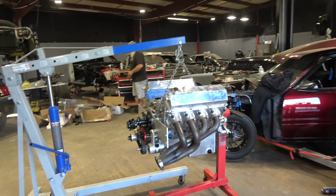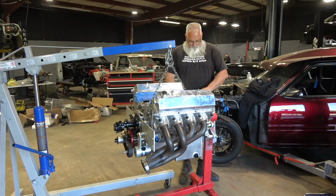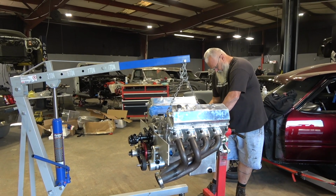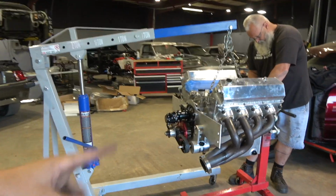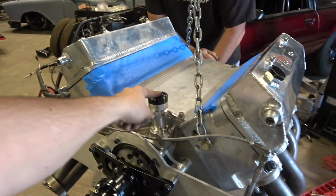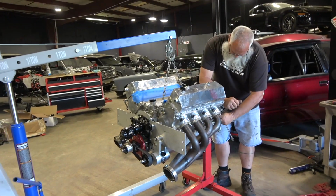And other than that, it's pretty basic: aluminum rods, Badass pistons, 430-inch motor, EFI, Holley stuff on there, MSD crank pickup, AV8 oil pump, Waterman fuel pump, MSD cam sync. Just your basic small block Ford EFI deal.